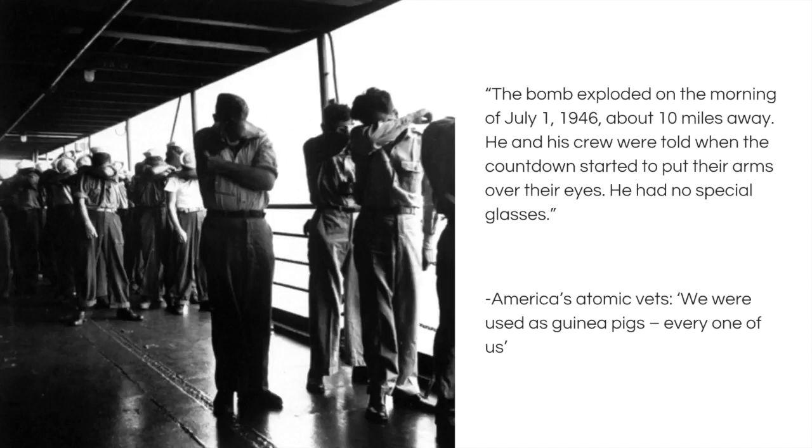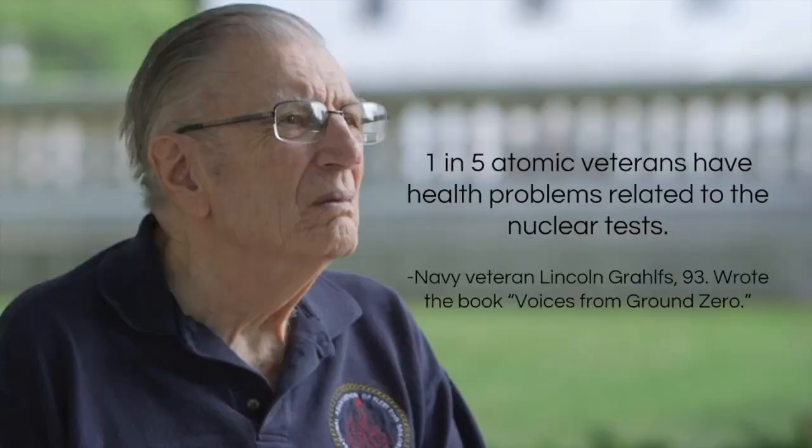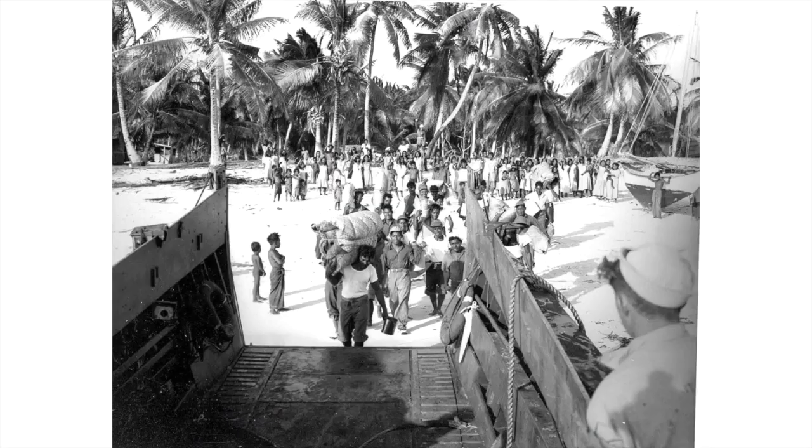Because of the lack of protective equipment that these soldiers wore, and because this is a thing that happened throughout America's different nuclear tests, 1 in 5 atomic veterans have health problems related to the nuclear tests. Unfortunately, the damage doesn't stop there. The Bikinians were not able to return home permanently.